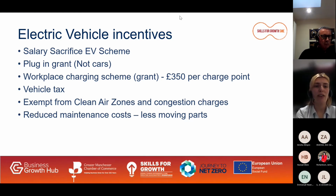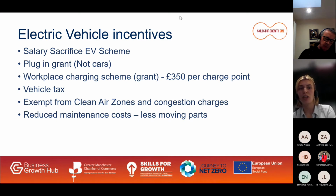As I said earlier, up until 2025 you won't have to pay any road tax on electric vehicles, but thereafter you will need to. But it will be reducing those higher emitting vehicles. Electric vehicles are exempt from clean air zones and congestion charges. And also, quite importantly, they have fewer moving parts within the actual vehicle, which means there are reduced maintenance costs associated with it.